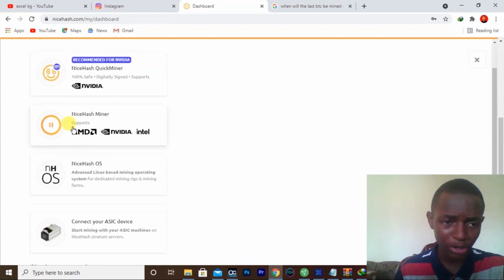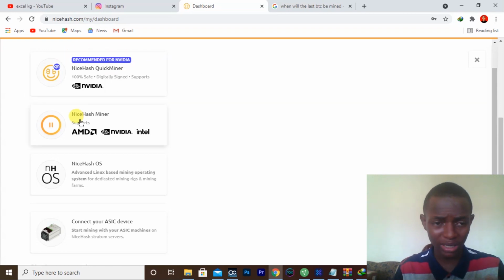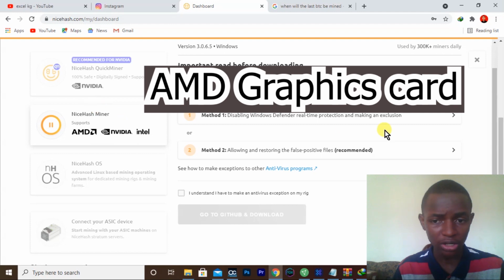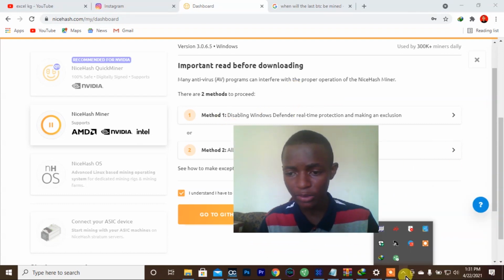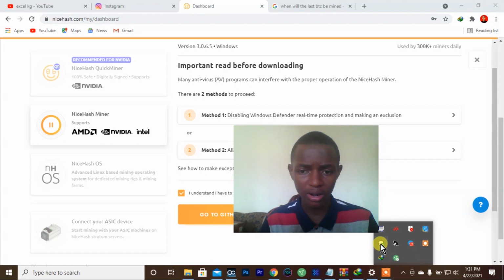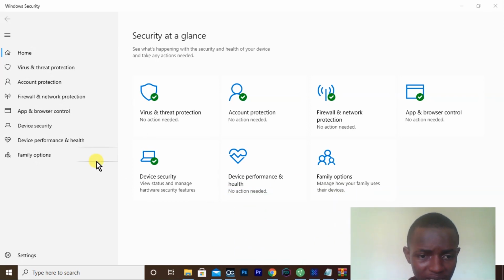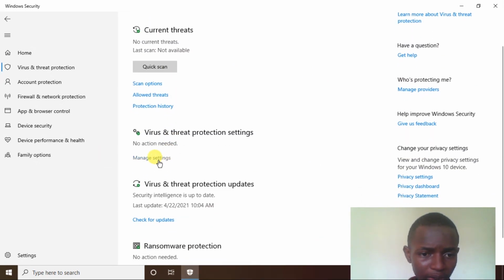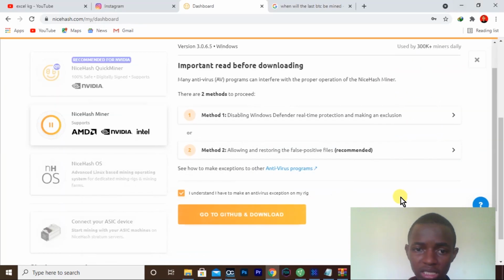My computer uses an AMD. It says here NVIDIA is recommended, but I have an AMD, so I'll just click here. I understand. It tells me to disable my antivirus first. Okay, let me come to my antivirus and disable Windows Defender. What did it say? Real-time protection. Okay, virus, real-time protection, disabled. Okay, it's disabled.